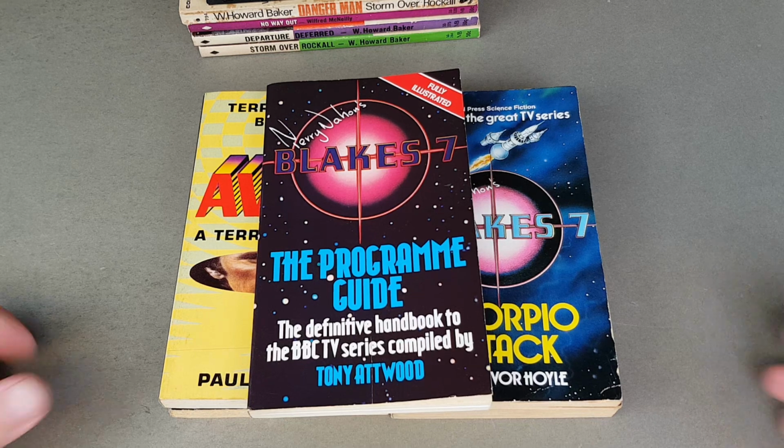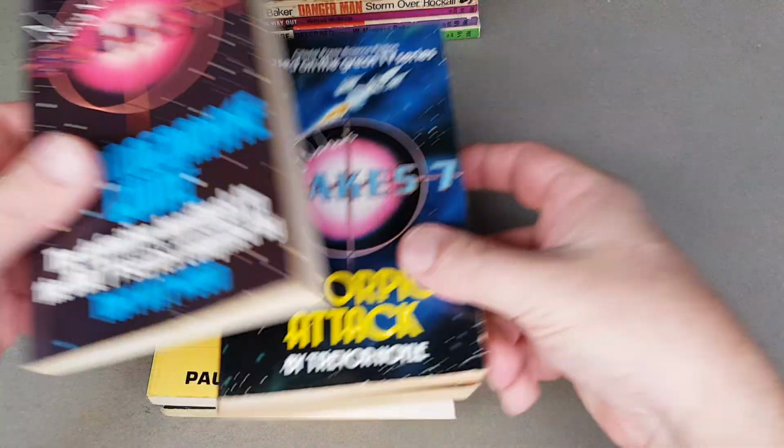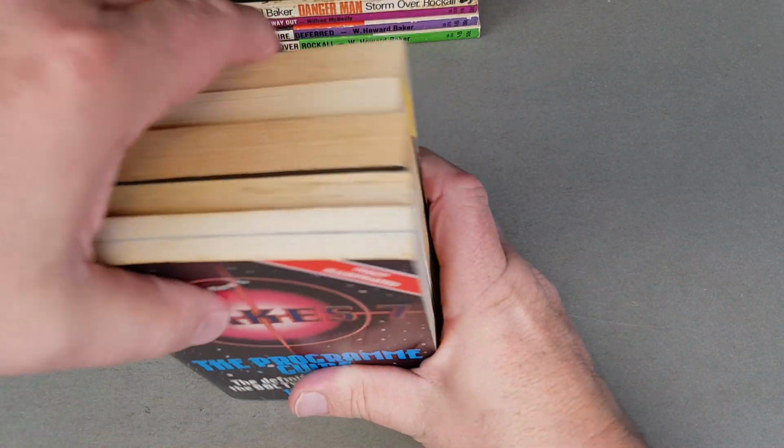There we are. So Blake 7, a great British series, and if you've never seen it, I highly recommend it. As I said, there's only 52 episodes, I believe, in the set, so it's well worth watching.